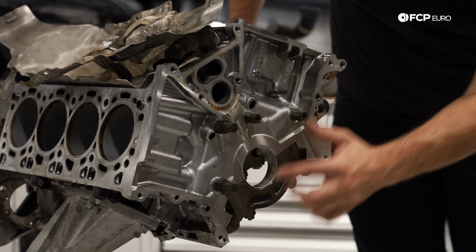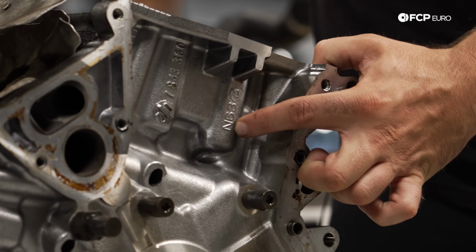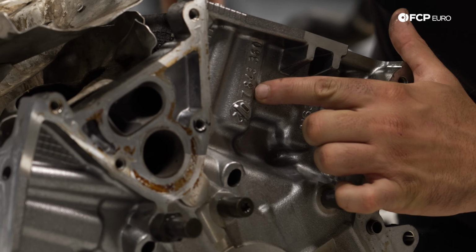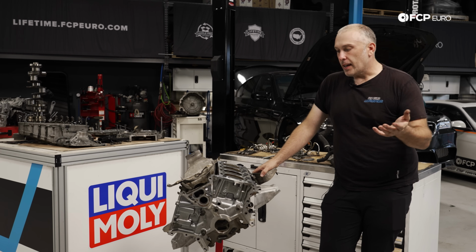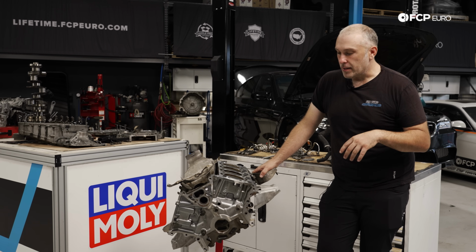But that said, if we look at the front of our block here, normally the timing cover is right here. But the information that you need to see is N63/3 here. This is an N63 block. The /3 is basically just a casting number. And then you have this part number here, 7843360. That's just the part number for this block. If you look up that number on places like eBay or anything else, you're going to find a whole bunch of N63 engine listings or N63 block listings.